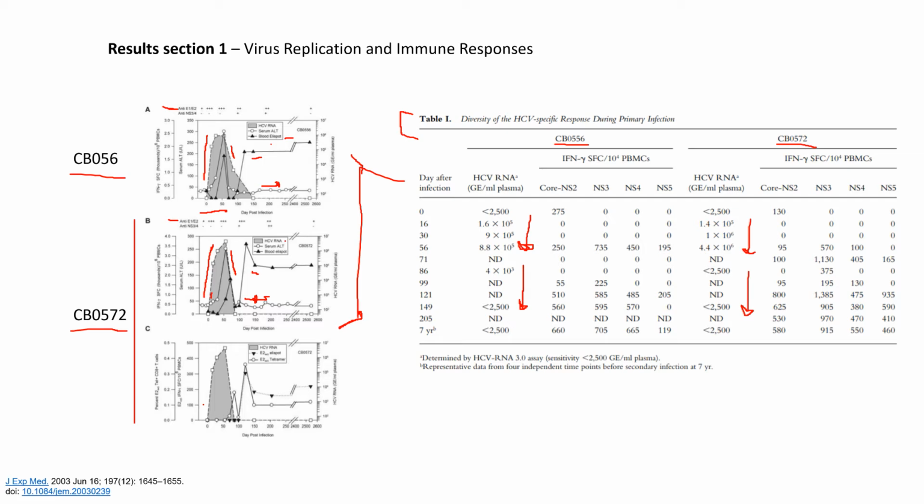And what's interesting is that the memory T cells were elicited at day 56, as you could see here in the blood, but then they disappeared in this animal anyway, or were kind of reduced as well. So they disappeared in the blood, and the authors said it is probably because of the localization of these T cells in the liver. But nevertheless, the number of T cells rebounded to a high level after day 99.